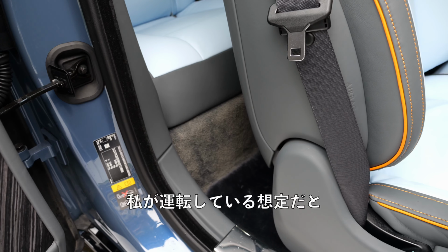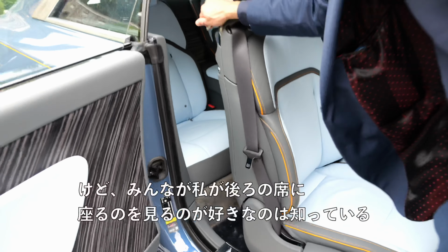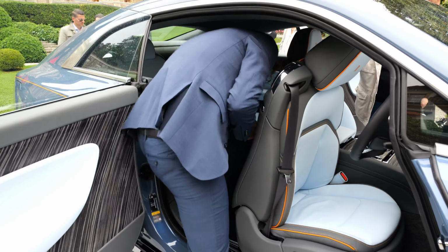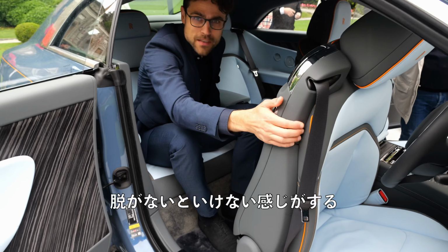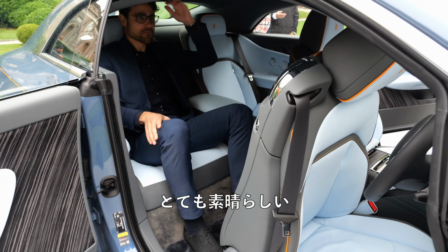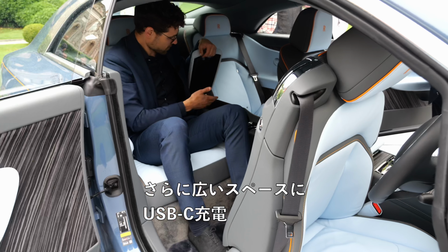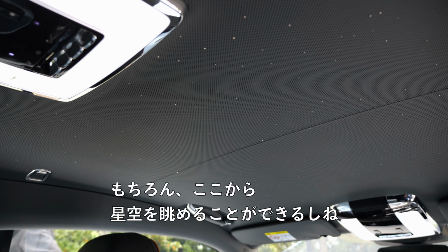You see, when I'm driving in the front driver's seat, there's not much legroom behind that seat left. Nevertheless, I know you like it when I'm getting in the rear. Here it moves forward automatically, and then I can crouch inside. With these high floor mats, even with business shoes, you feel like you would need to take them off. And well, first of all, the seating comfort here is very cool. And headroom-wise, it also works with 189 or 6'2". You have cup holders here, separate climate control, even more space, USB-C charging. And of course, from here, you can watch that star ceiling.